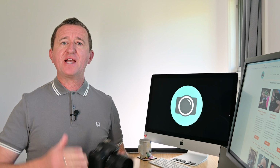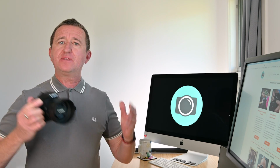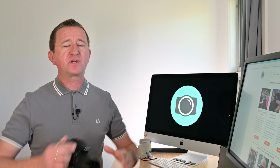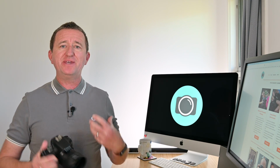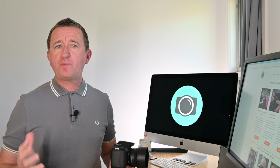So the Nifty 50 has a focal length that gives a natural perspective and a wide aperture that means we can blur backgrounds, plus the lens performs really well in low light because the larger aperture lets more light in. Could there possibly be any more reasons why the Nifty 50 is such a popular lens? Well, yes, actually, the cost.